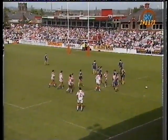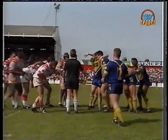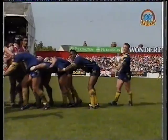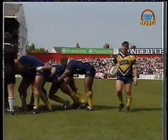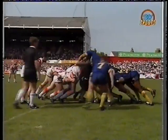Be interesting to see how St Helens use the wind in the second half. It will be at their backs. Just waiting here for the timekeepers to blow the siren. It's 0-0.